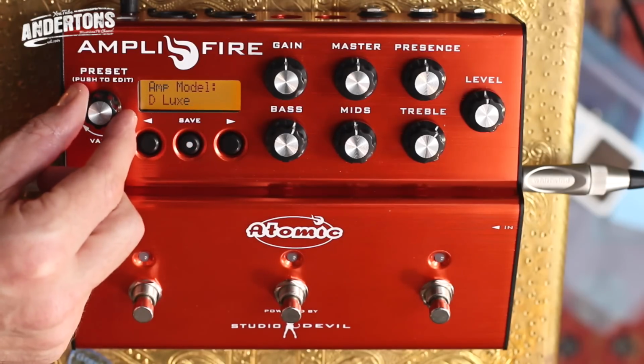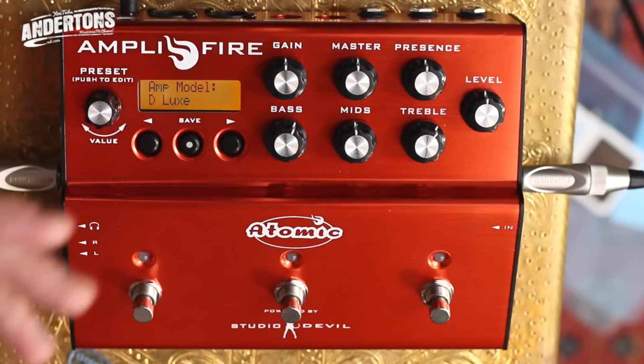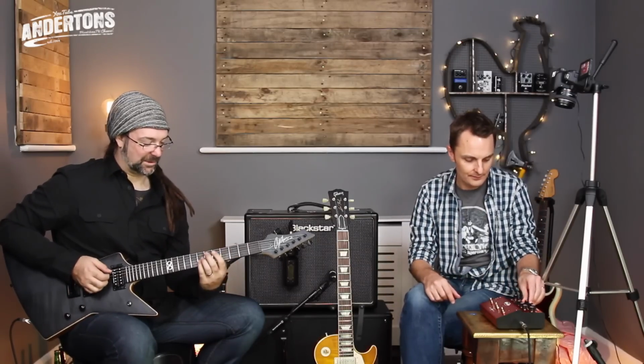Then as we go through them. So the next one is the Deluxe. So this is based on a 65 Deluxe. So it'll have a beautiful clean sound, but with a little bit of breakup as you begin to drive it. So here we go. That's great.